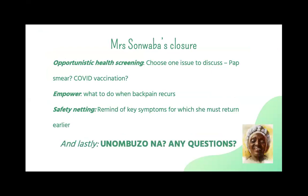And very important, before you finish off, like we've had the golden minute in the beginning, at the end, have your unombuzo na, any questions, and actually give your patient time to see if there's anything else. Give them a second to actually think about it and be able to make sure that you've dealt with everything that's needed to be dealt with.